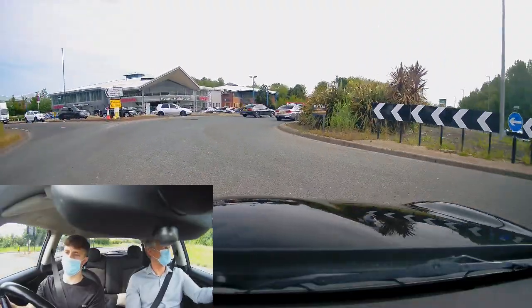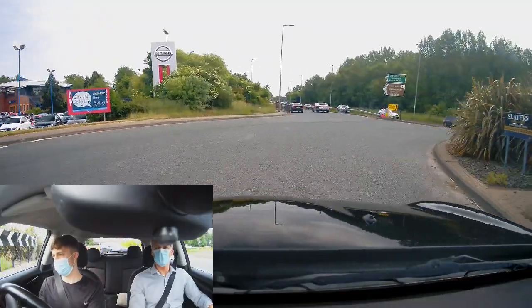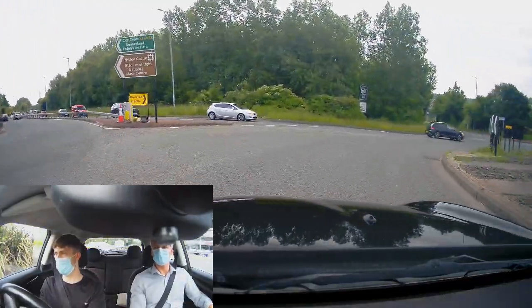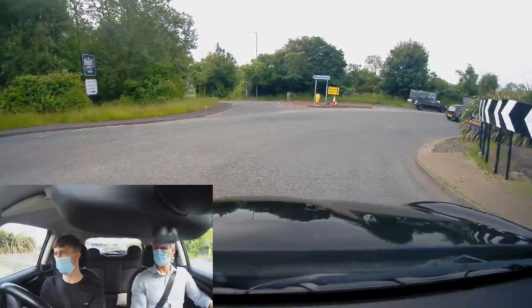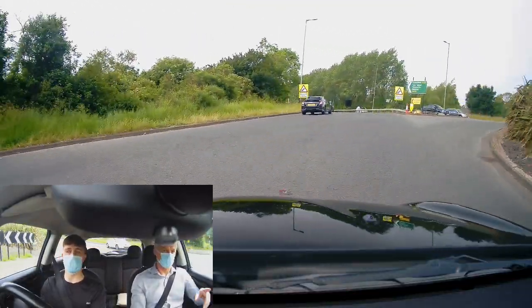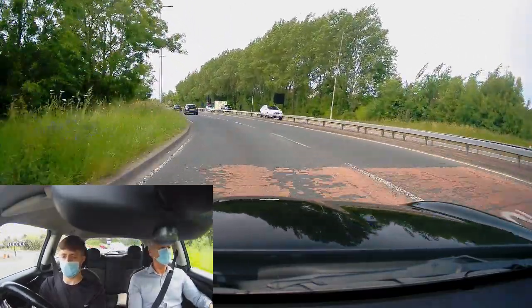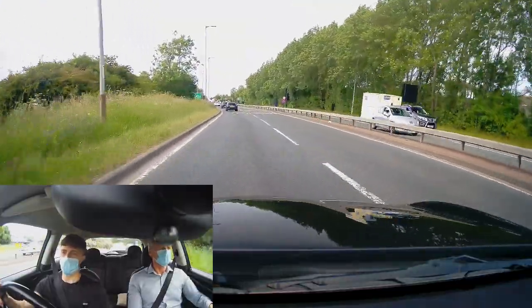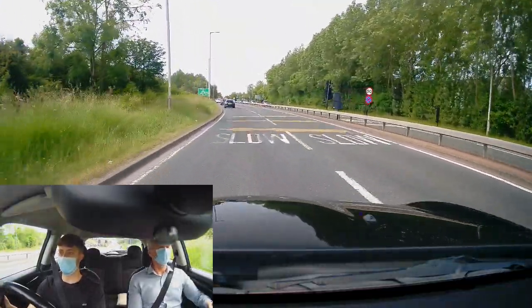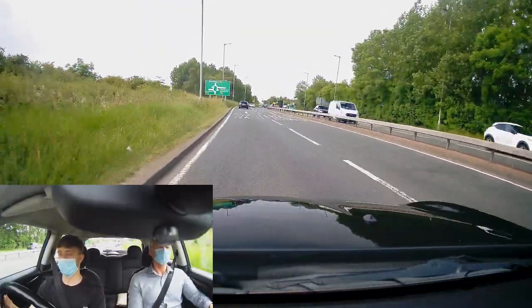Number four, that's number one. Left dormer, now get to the left lane. Signal left, get over to the left. That's exactly what you're doing in a spiral roundabout. Just gentle. Now we're going to do that little circuit again. We're going to follow the signs for the A19. It's first left.